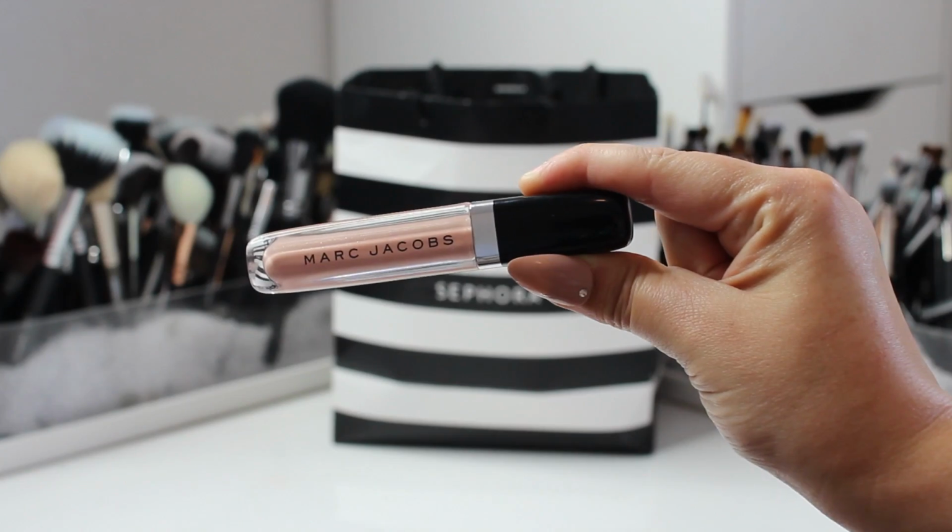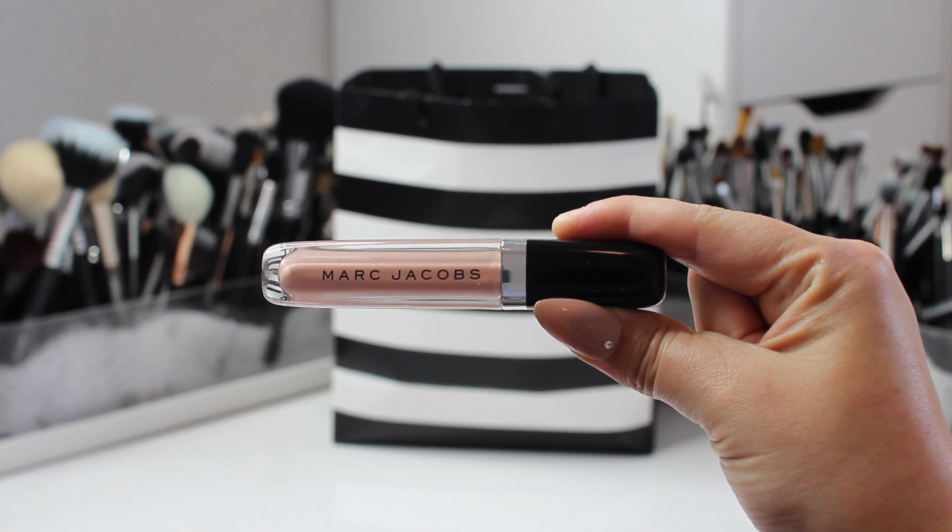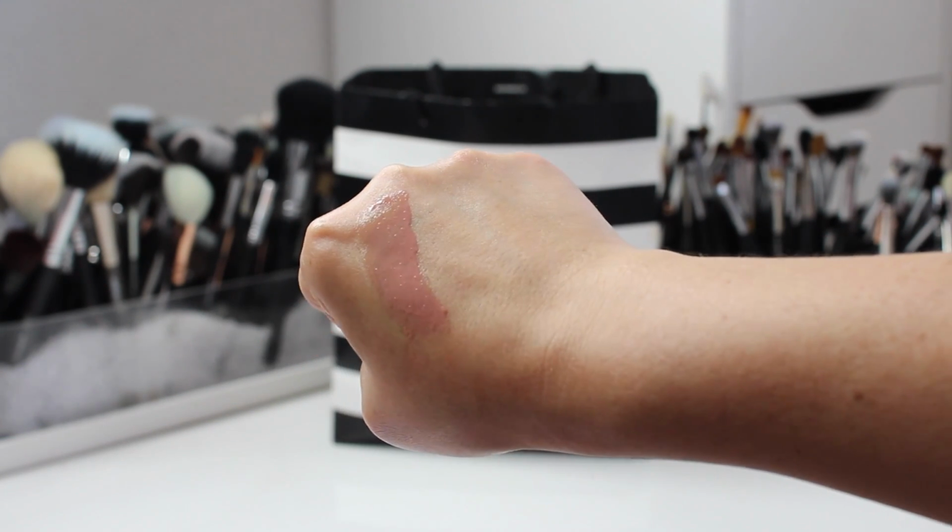And then from Marc Jacobs, I've been wanting this gloss forever. I remember Jaclyn Hill always talking about it, saying it was her favorite lip gloss of all time or something like that. So it was on my wish list for a while, but it was always sold out online. When I went into store, it was always sold out. And it's called Sugar Sugar. And I believe I might have mentioned this in my favorites as well. I really like it. It's really opaque, a beautiful milky pink shade.